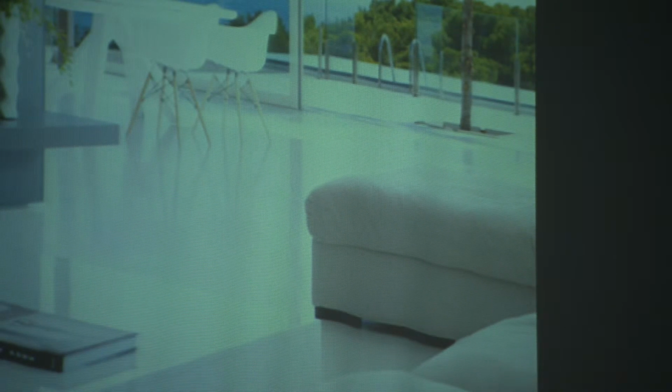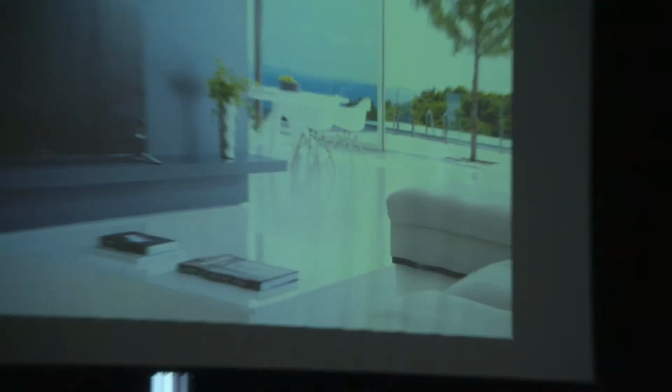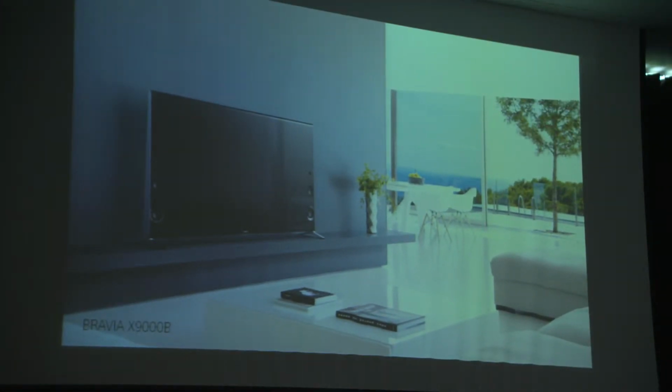And this is the X9000B on the right side, with a very simple element composition, but it provides a very strong presence with the stand and the form factor itself.